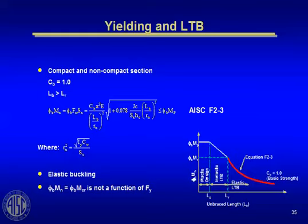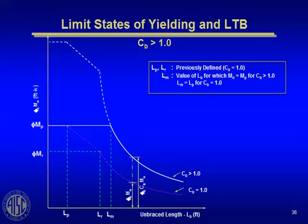Okay, everything we've talked about now was for C sub B equal to 1, and all of these equations were developed. They go back to the days of Timoshenko, who really derived some of these things. You can see all this in Timoshenko's book. But we've been covering the case where you have a beam section, unbraced length beam section, that's subjected to a uniform moment all the way along the span. That is the most severe loading that you can have for a beam, because the entire unbraced length is loaded to the maximum, with a maximum moment. So it has a very strict or very severe moment gradient, if you will.